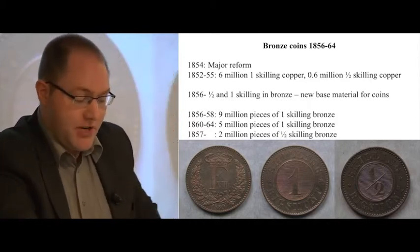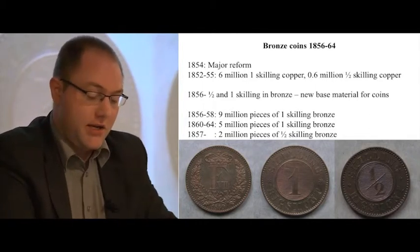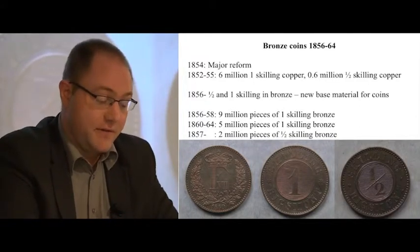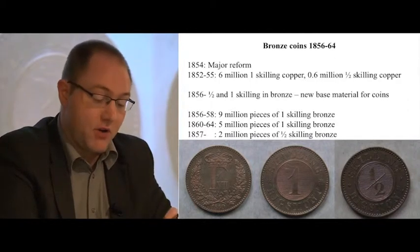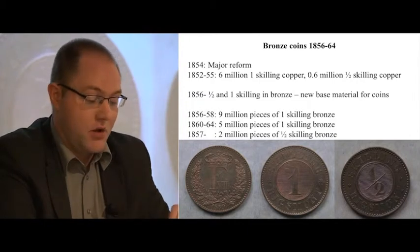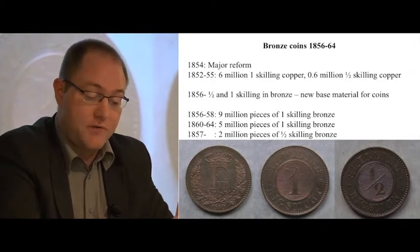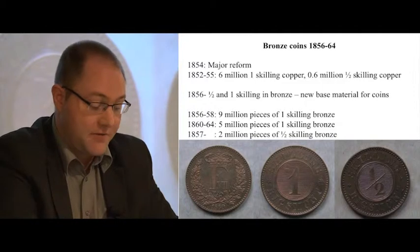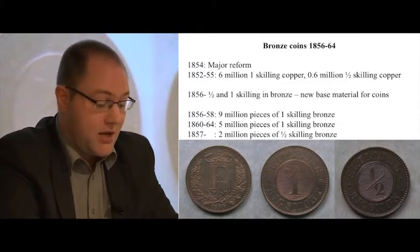A major monetary reform took place around 1854. It included both large-scale copper coinage in the first half of the 1850s, and from 1856 the replacement of copper by bronze as metal for base metal coinage. The copper coinage in the first half of the 1850s consisted of almost 5 million pieces of 1 skilling and almost 600,000 pieces of half skilling, which is a lot compared to the Danish population.